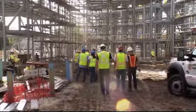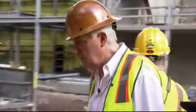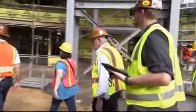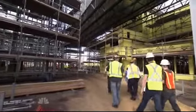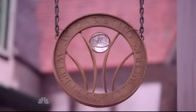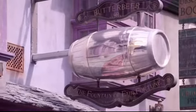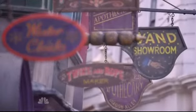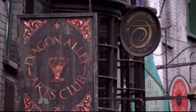Universal says one of its biggest challenges has been constructing the Wizarding World to look aged, but conceal some sophisticated modern design. And safety is the top priority. So we've had to really incorporate more structure, more detail, more safety. When it's finished, Muggles will be granted access to the world of wizards and witches when they enter the enchanted area of London. And naturally, they can find anything they might need or want in Diagon Alley, such as a meal at the Leaky Cauldron or a magic wand at Ollivander's.